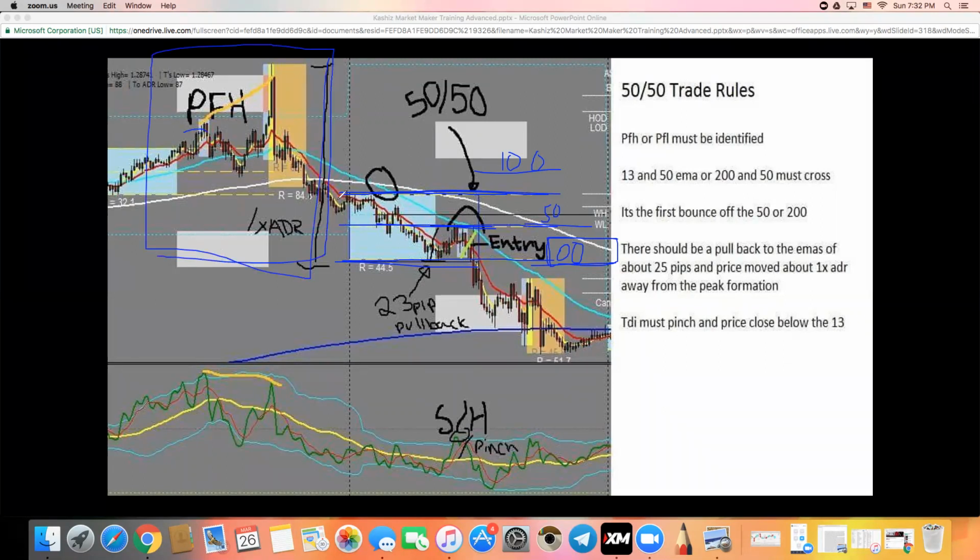Next night they come in late at London, and they do a candlestick pattern, railroad tracks at the 50. They're accumulating at the 50. On the TDI, you see how it's doing an M? It does the pinch, or the cross, whatever you want to call it. And it must close below the 13. What that means is that the red candle closes here, bam, entry. Bam, got him.